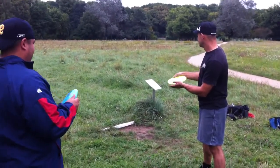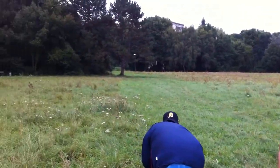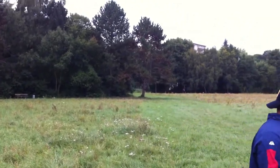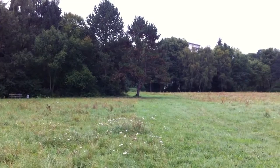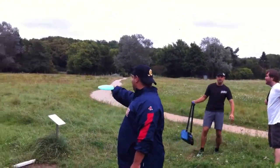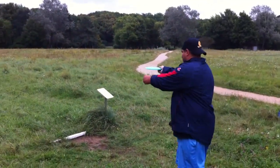Hyzer time. Uh-oh, that's going to be trouble. It's a mando to the right of the tree. That was left. As long as I know my left from right. Mando's right on the tree, eh? Yeah, you got to come back around it now. Show him how it's done.